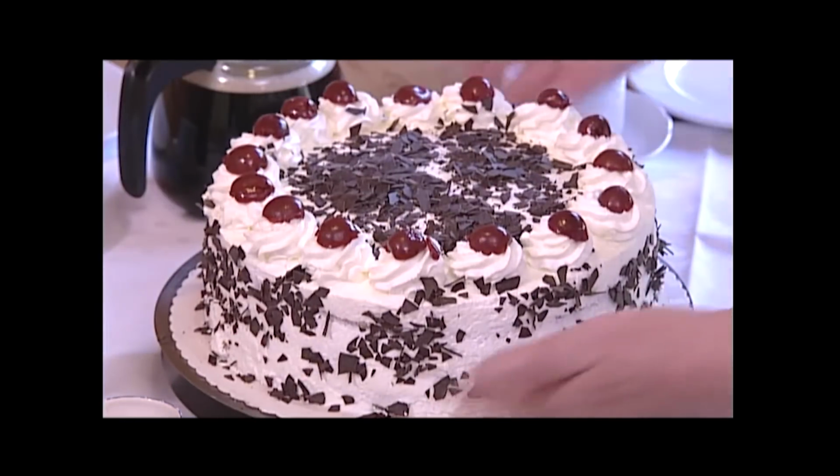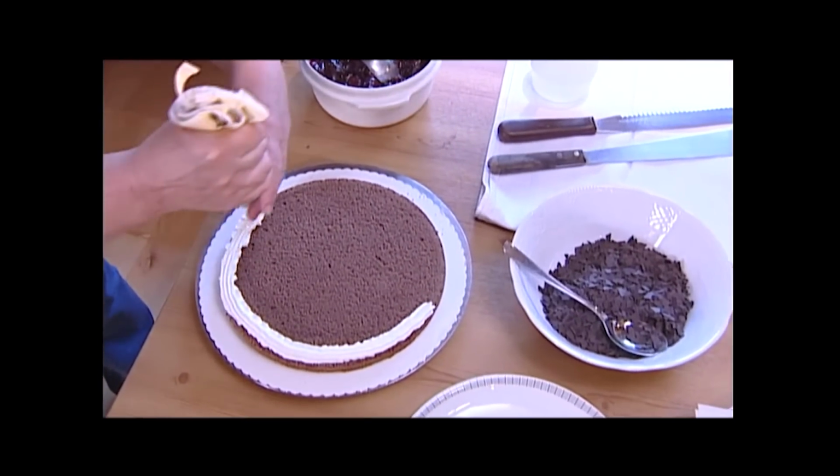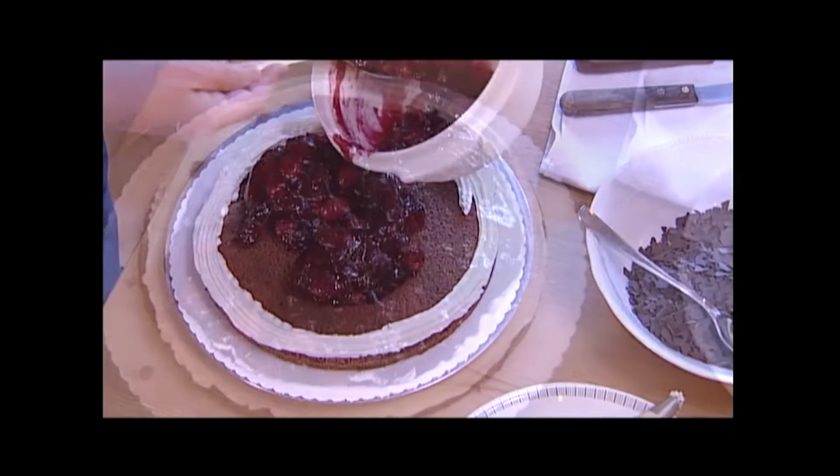Chocolate, dark as the Black Forest, red cherries and white whipped cream on top of a sponge mixture soaked in cherry schnapps are the ingredients of the famous Black Forest cherry cake.